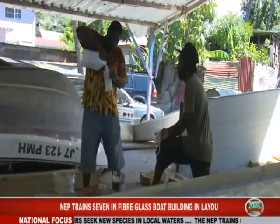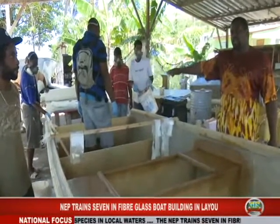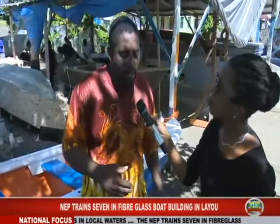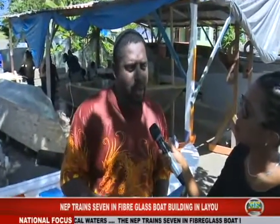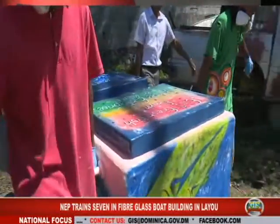Carrett is one of the few Dominicans engaged in such a trade, and his work has taken him across the Caribbean. Outside of Dominica in fiberglassing, I work hand in hand with JICA, fisheries, going out to the other Caribbean countries, doing boat construction and icebox building in countries like Grenada, St. Lucia, St. Vincent, St. Kitts, Antigua, Statia, and Guyana, doing icebox construction and boat projects. The interns are also learning how to build iceboxes.